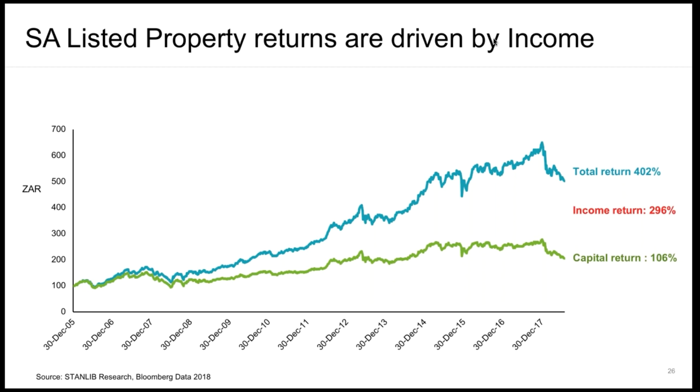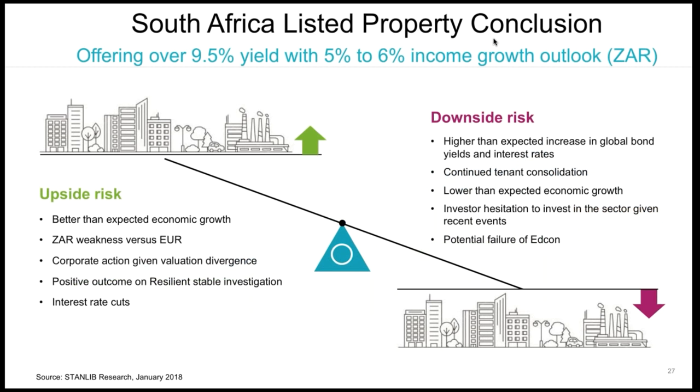So to conclude, in the local property market, what's the upside and downside? Upside, obviously, if the economy grows at 3, 4%, like we saw in 2005, 7, 8, 9, that would be very good for the property market. And when the rand weakens, it's positive for the property market. As I mentioned, offshore exposure is 40%. And that 40% is growing at a faster rate than the 60%.